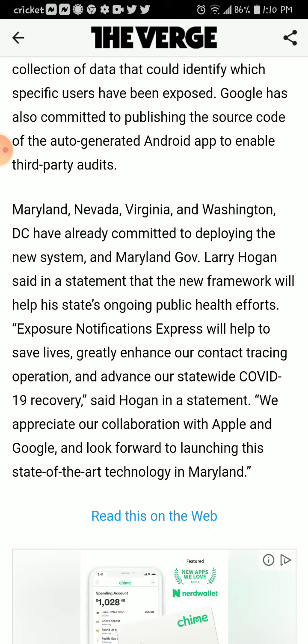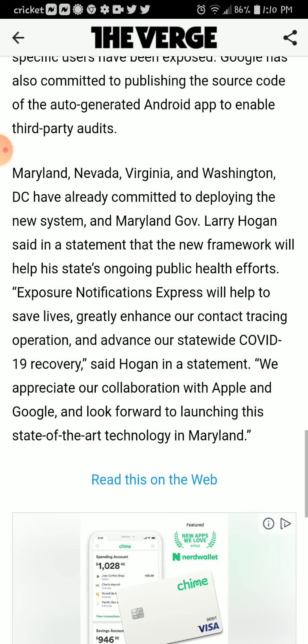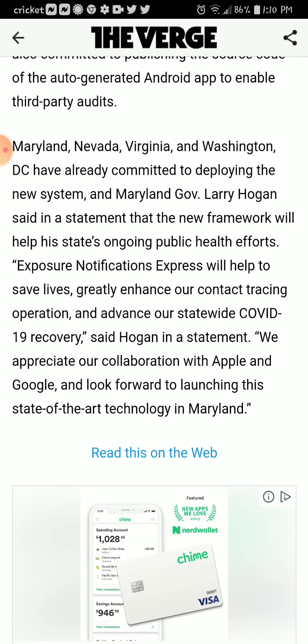Maryland, Nevada, Virginia, and Washington, D.C. have already committed to deploying the new system, and Maryland Governor Larry Hogan said in a statement that the new framework will help his state's ongoing public health efforts. Exposure Notifications Express will help to save lives, enhance our contact tracing operations, and advance our statewide COVID-19 recovery, said Hogan in a statement. We appreciate our collaboration with Apple and Google and look forward to launching this state-of-the-art technology in Maryland.